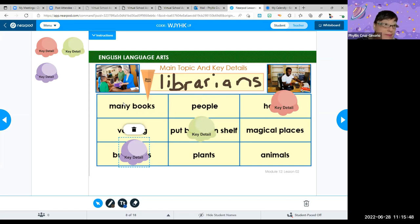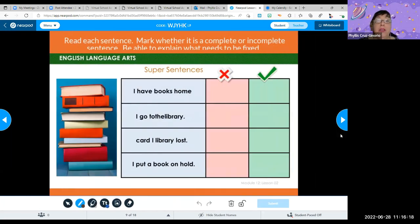Many books, well, I've seen books at a bookstore, many books. I've seen books in stores and lots of places, even on my shelf, but I'm not a librarian. So that really won't support or explain why it's all about librarians. Same for magical places. All right. And same for being very big. That's not going to tell me about librarians, is it? All right. So let's move on. We did it.